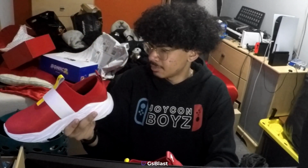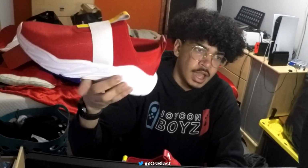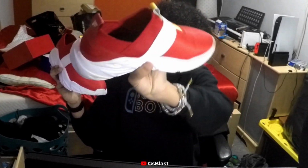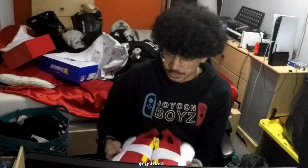Alright, so here they are. The Sonic shoes. This is what it looks like all the way around. The back. What does it say on the back? Or it just says Fila on the back. I never actually owned a pair of Fila shoes before, so these are my first pair of Fila shoes. I don't know if they're good or not. Let me know in the comments down below if you guys like Fila shoes.